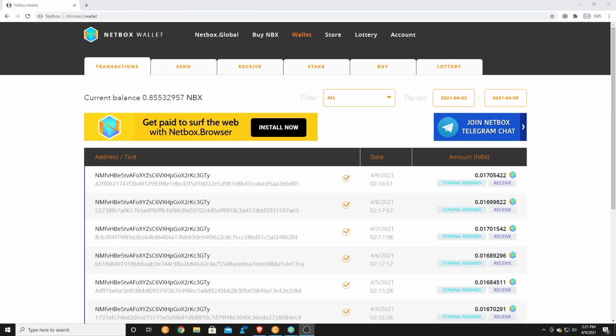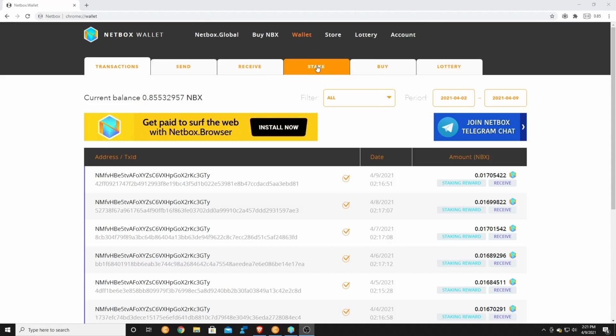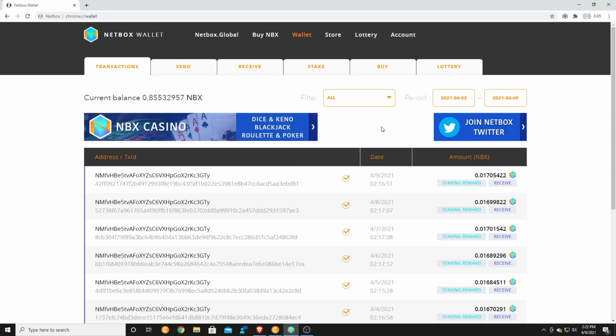So the first one I'm going to be showing you and talking to you about is going to be Netbox. The reason why I'm showing you this one first is because it is my least favorite, but more passive way to earn with this actual browser, guys. They have a staking platform, and if you use my link down below, I believe you're going to get a free 20 tokens, or their tokens, so you can start to stake right away after you finish watching this video.